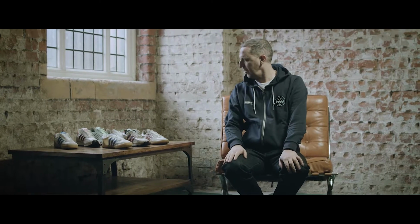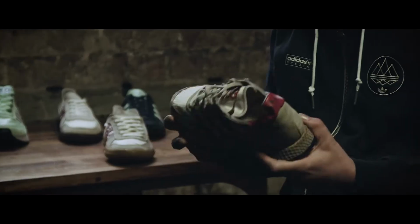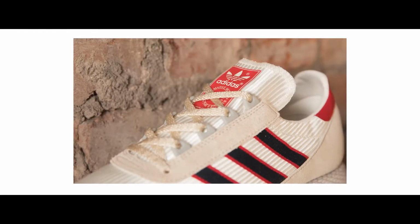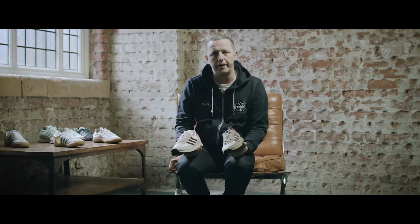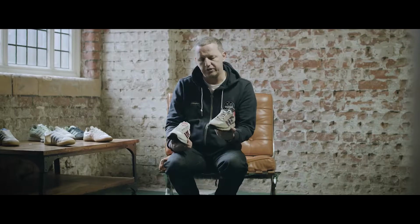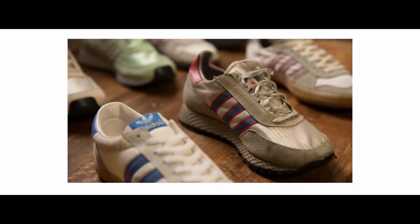So where to start? First drop. This beauty, the Glenbook SPZL. This is an important shoe to the collection because if you're going to tell an Adidas story, it's impossible to tell that story without talking about Adidas running shoes. Running shoes were the best thing to wear if you were going to go out all night dancing. These, I think, date from probably earlier than 1988. They look more like a mid-80s shoe.